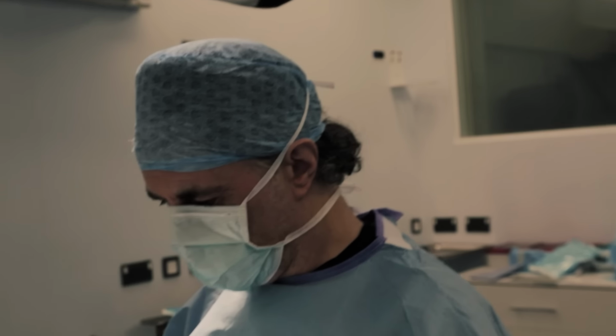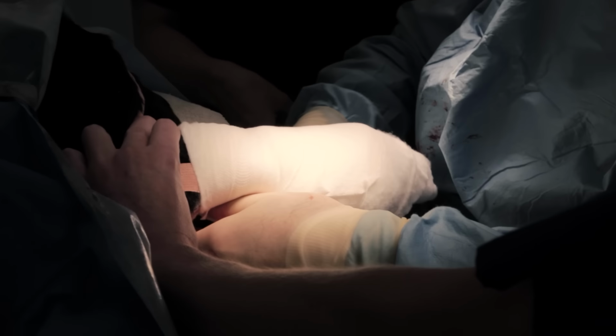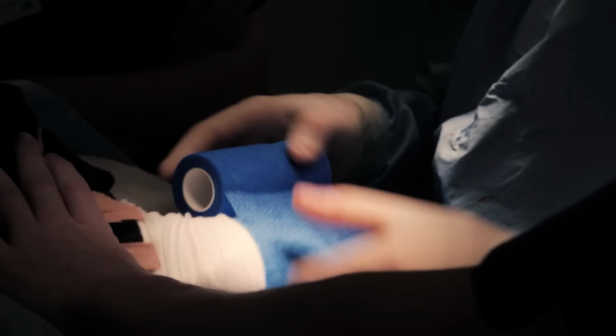The major problem here wasn't so much a mismatch between the bone size and the screw size, it was rather a huge amount of pressure on the bone to stay where it was and not move where I wanted it to move to. All right, well done everybody.